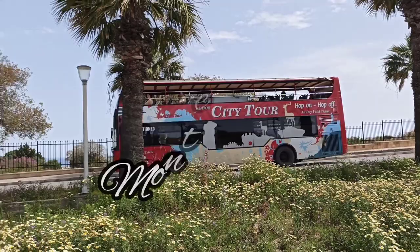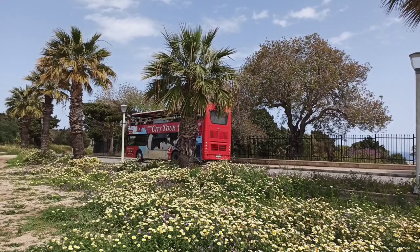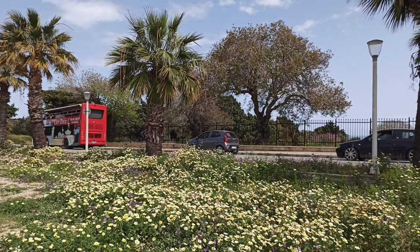Monte Smith Hill, Acropolis of Rhodes City. Also known as Agio Stephanos Hill and St. Stephen Hill, Monte Smith Hill was named after Sir Sidney Smith. He was an English admiral who was stationed on the hill in 1802 during the war with Turks to monitor the movements of Napoleon's fleet.